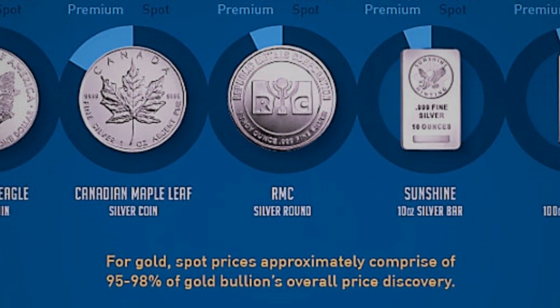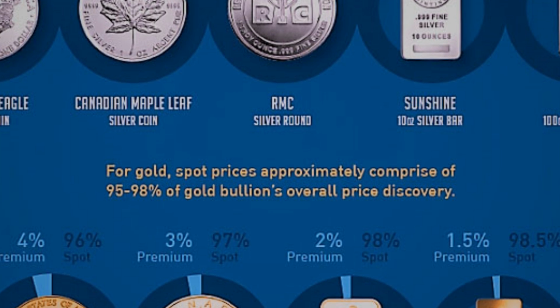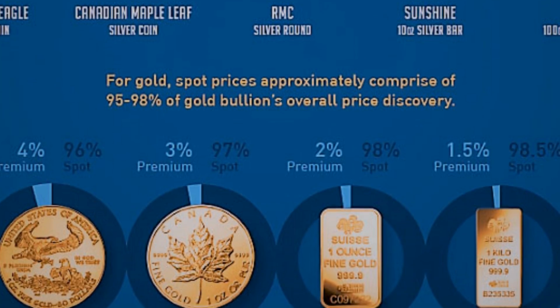All right, so why the heck are we charged premiums? Why do we have to pay premiums? How are they calculated? And what exactly does a coin dealer get out of that? Well, let's have a look and find out.